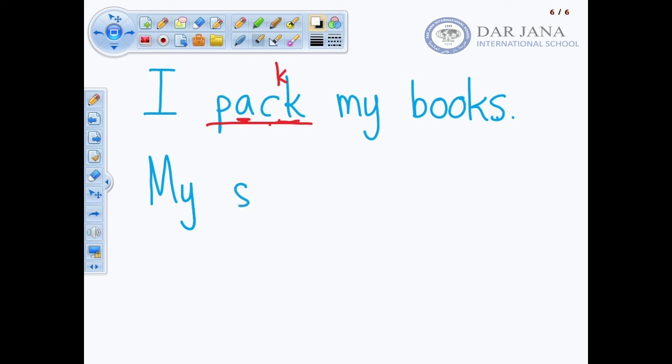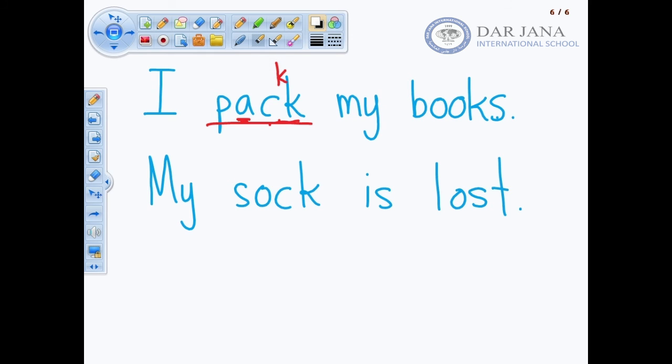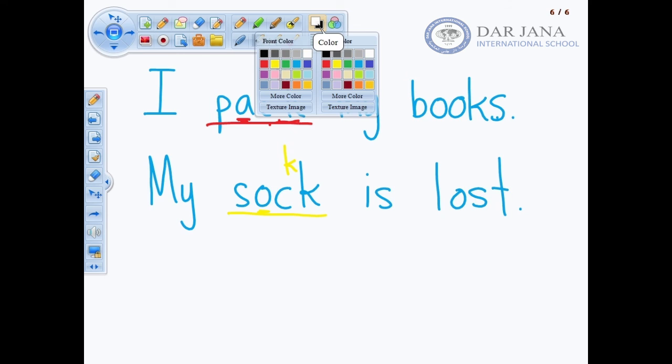My sock is lost. Okay, this is an easy one. You should be able to find the word with CK easily. Can you find it? Here it is, sock. Okay, it has the short O sound and it has the K sound at the end. Okay, I'll do another sentence, more practice.